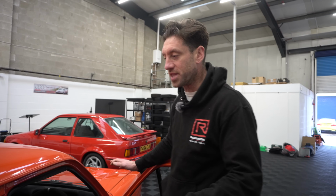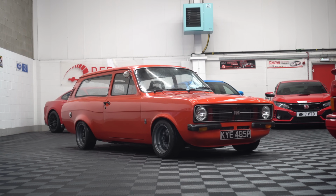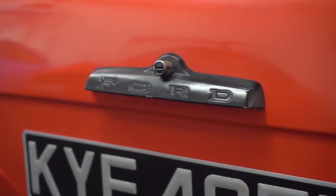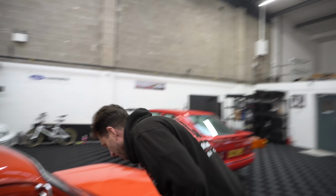There isn't loads of room in there, but I love that it's a 2-door. I love the lines on it. I love everything about this. The dark coloured wheels. I love that it's got black door handles. It's even got, as you pointed out earlier, the little chrome mirrors at the top of the doors here. Look at that. It's got the factory dash, which has been, what is it, Alcantara? Yeah, it's got Alcantara coating on it.